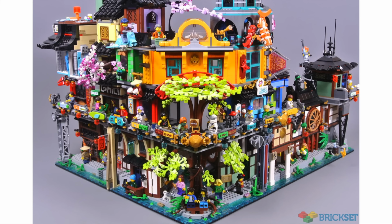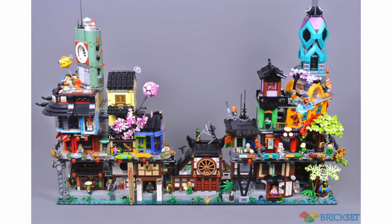If you get 4 of the large Ninjago City sets and make a Ninjago City layout that you either want to display or play with, you're already taking up a lot of space on a table or on your shelves. I don't think we need any more. Get a bunch of minifigures, get all the other sets that kind of go with them, and kids and adults alike can have a great time with these.